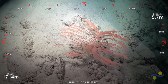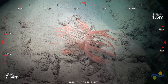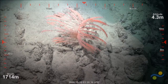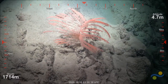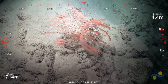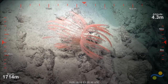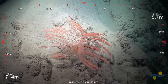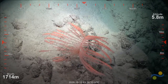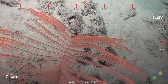We're trying to get a really good focus on the front part of this black coral, so we can see if there are any tiny branches on the skeleton, and if possible zoom in where the branches meet on the stem. Okay. Yep. So Jeremy, we've got Rock'em and Sock'em out, and we're just stabilizing here.